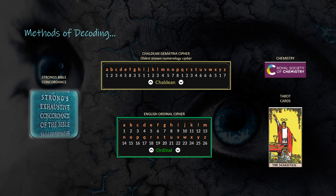My methods of decoding today are going to be primarily the Chaldean Gematria cipher, followed by the English Ordinal Gematria cipher, as well as the Strong's Concordance, the Royal Society of Chemistry and the Periodic Table of Elements, and the Tarot cards. The Chaldean Gematria cipher is the oldest Gematria cipher known to man.